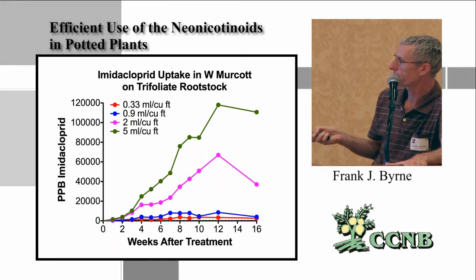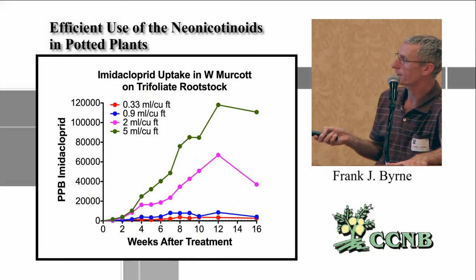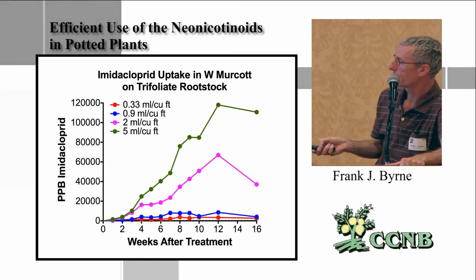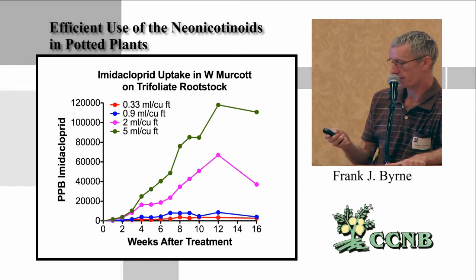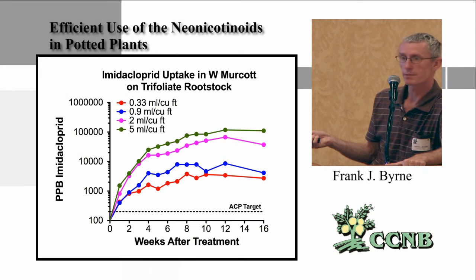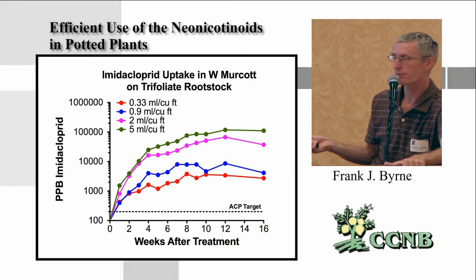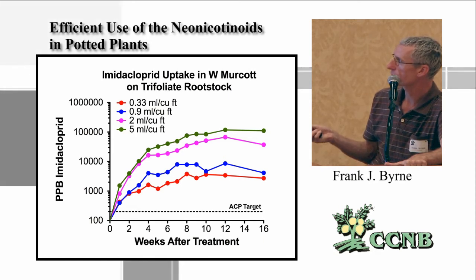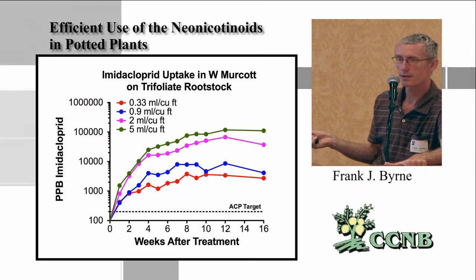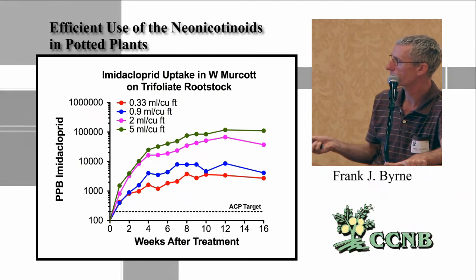I'm not sure whether it's going to go any higher, but certainly we didn't see the 250,000 parts per billion peaks at the high application rate. But we certainly got colossal amounts again at that 5 mil rate. That's why I show this particular graph. But if we put it on a log scale, just to bring everything into perspective, in this particular instance, we got targets reached within 1 week. So it looks like it's going to vary from situation to situation. But at all the application rates we used, the material was at the ACP target level, 200 parts per billion, within 1 week, and maintained for at least 3 months after that target was reached.